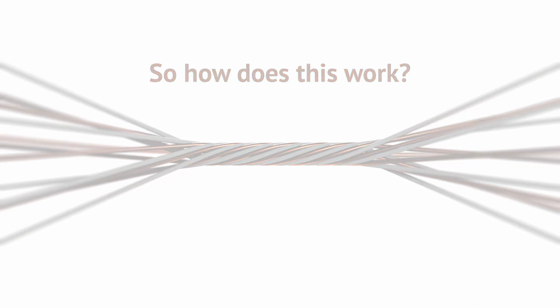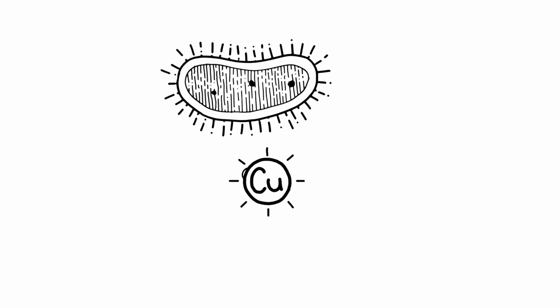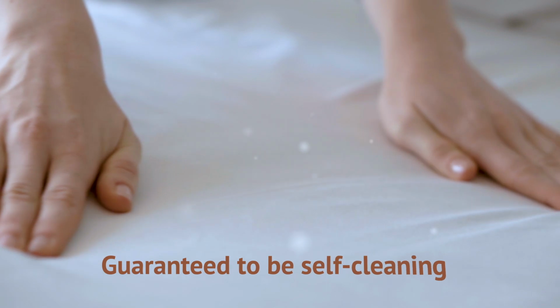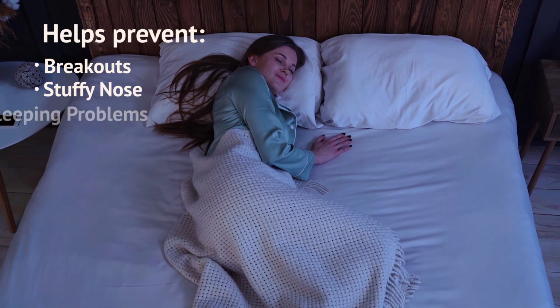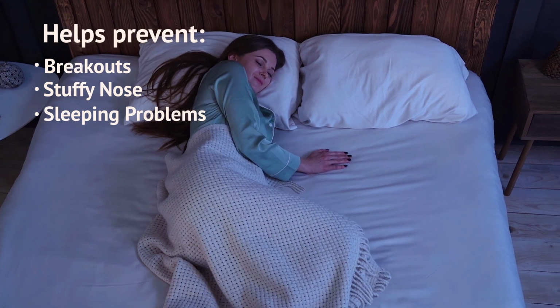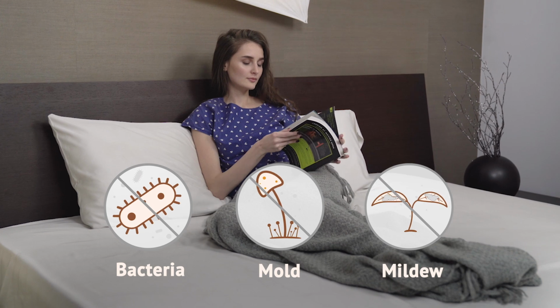The moment copper comes in contact with bacteria, positive ions enter the bacterial membrane, causing it to rupture completely. This both inhibits the bacteria from reproducing and destroys the bacteria cell. As a result, unlike sprays or washes, copper linens are guaranteed to be self-cleaning and help prevent breakouts, stuffy noses, or sleeping problems. This also means that all odor-causing bacteria, mold, and mildew will be eliminated too.